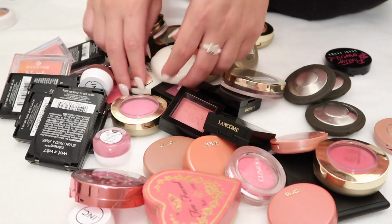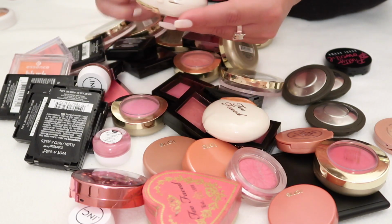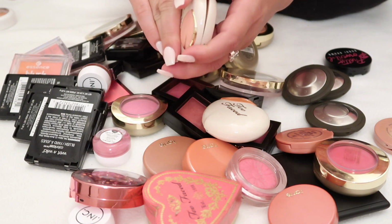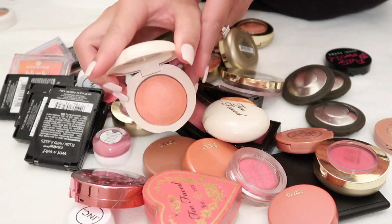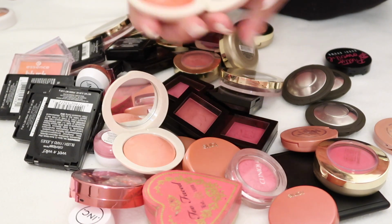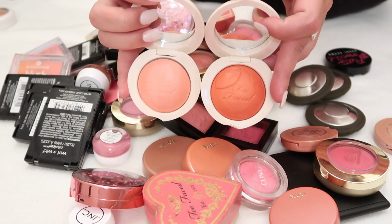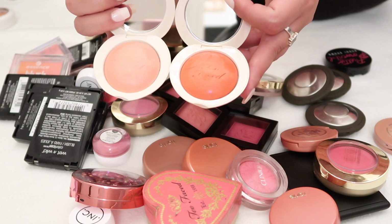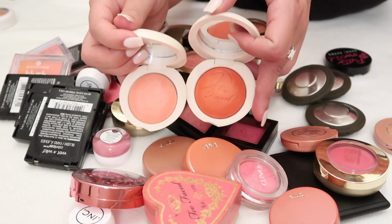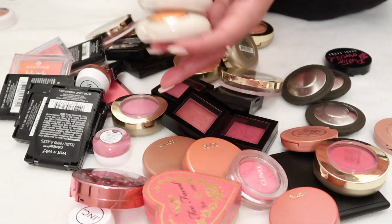Alright, so I have two of these blushes from Too Faced. These are some of the Peach Collection products. These are the Peach My Cheeks Melting Powder blushes. So I have the shade Peach Dream, which is this one right here, and then I also have the shade Ginger Peach, which is this one right here. And to be honest, I never reach for either of these, so I'm going to declutter both of them. I actually got both of these at TJ Maxx, and they were such a good find. I just don't use them, so there's no point in me keeping them, so I'm gonna declutter those.